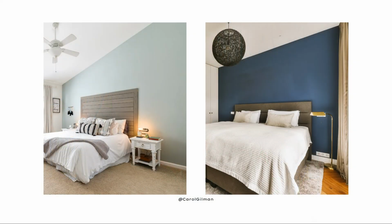But what about color value, which has to do with how light or dark a color is? I think that you can choose a color that's on the lighter side or on the darker side or in between, which we kind of refer to as mid-tone colors. So it depends upon the look and feel that you want for that room. If you want to have kind of a deeper color on that accent wall that's a little bit more of a contrast, or something that's a little bit softer.